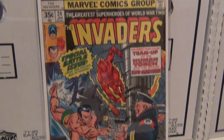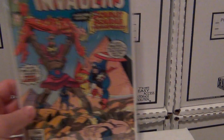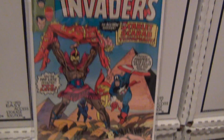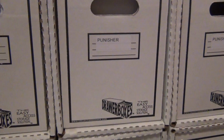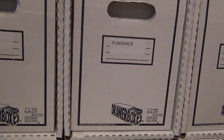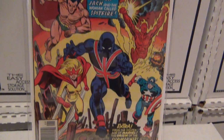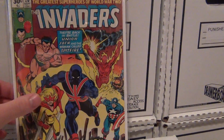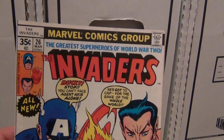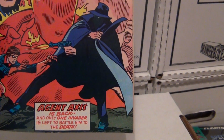Good looking Submariner cover. Issue number 25. I guess I got mixed up. There's issue number 20 right there, Union Jack. I missed that one. Sorry guys. I got started talking baseball and got sidetracked. These right here I don't have Mylars for them yet. Here's number 26, Agent Axis.